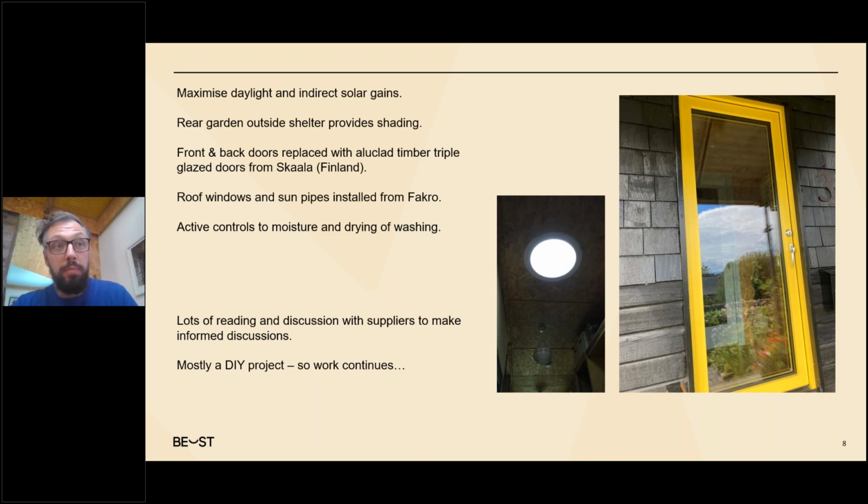It's been a really steep learning curve around looking at products, looking at comparative suppliers, and trying to make those informed decisions. And it's a DIY project, so it's been a bit slow, not necessarily the most efficient way of doing it, but certainly learned a lot from it.